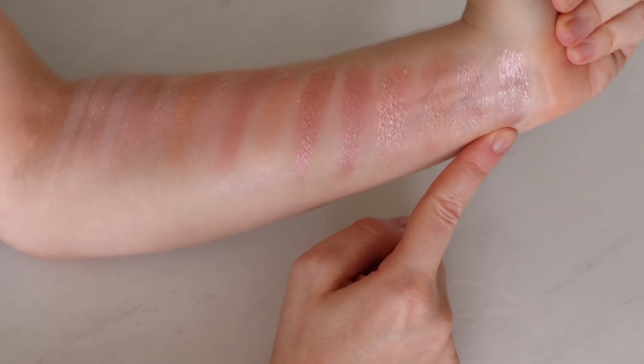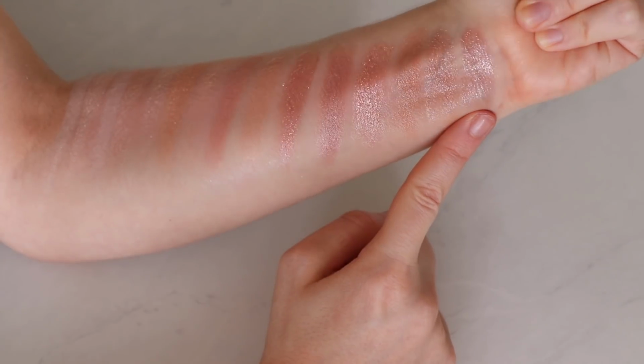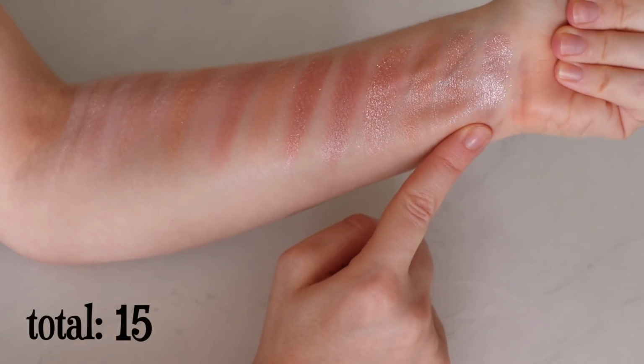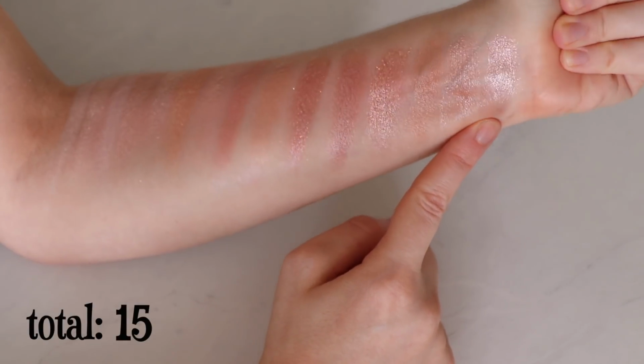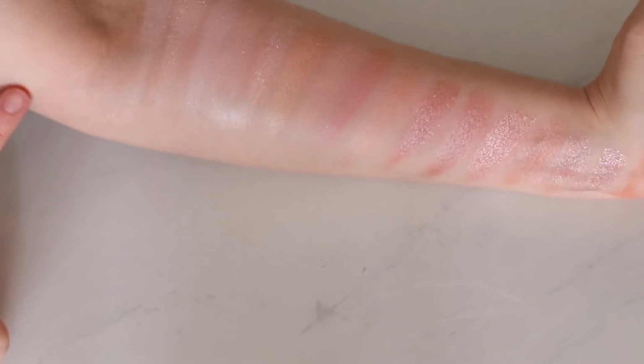This one has a lot of different kinds of colors to it. It almost looks more purpley in the pan, but for the most part, I would classify it as a light pink shimmer. I do use it in the same way that I would use a lot of these shadows.